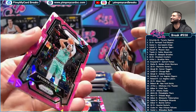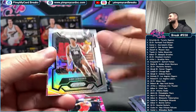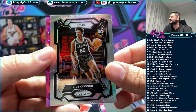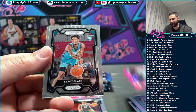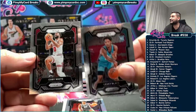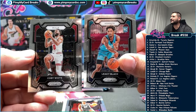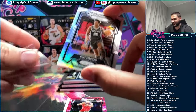And another Spurs. Come on now. Whoa. I'm sorry, but... Sissoko Ryuki silver for the Spurs. Whoa. Just imagine if this is a Wemby, but it's not, unfortunately. And Graham also for the Spurs. Black and white. Yeah, I think there was another box, but it was the same from another box. Black and white.